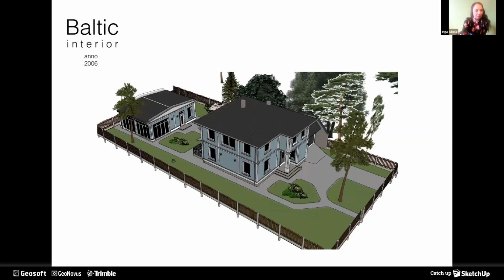It's an aerial view. It was an ensemble of two buildings, the smaller one is the guest house, and the main house area is here, and a bit of landscaping I also did. I'm not a pro in landscaping, but sometimes I do it for my lovely clients. So you will see a few more examples of it.